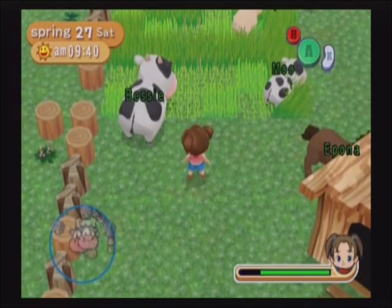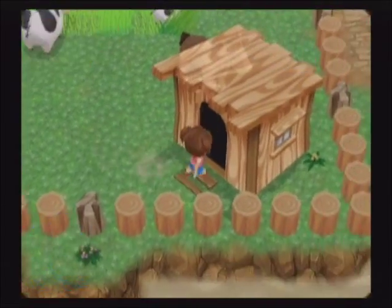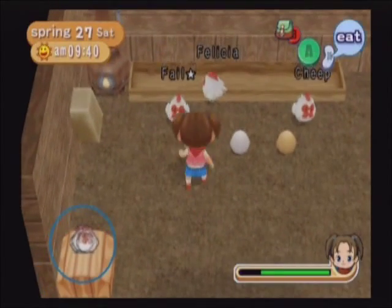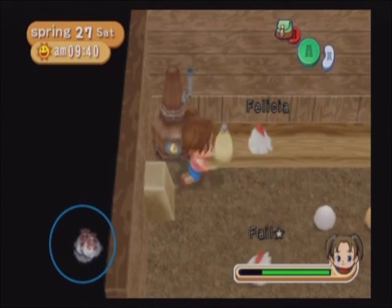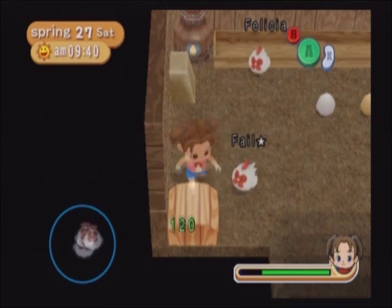So I'm letting them graze outside because the weather's so nice. And the chickens are good as ever. Not really a whole lot to say about them.